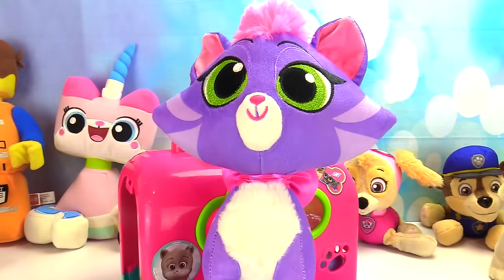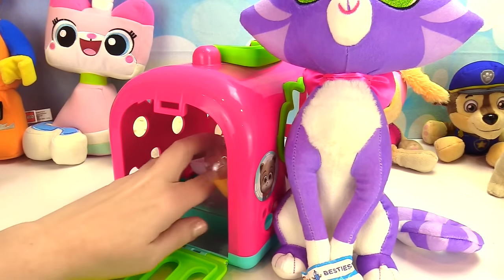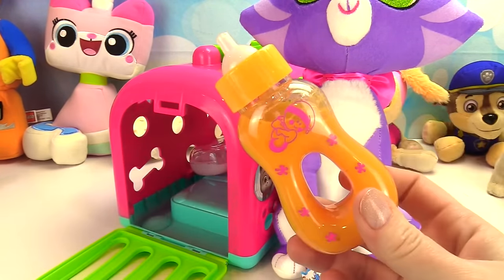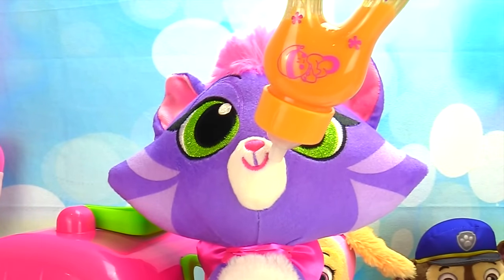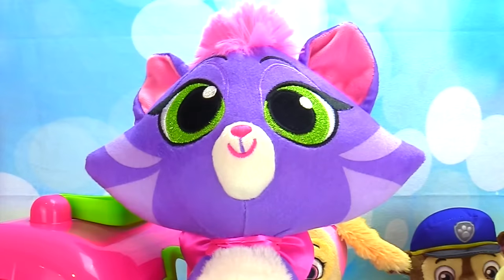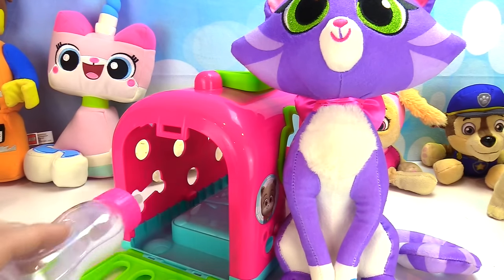Well, maybe something you ate or drank is causing a tummy ache. Let me check your carrier real fast. Okay, let's see what we have in here. Looks like you have a bottle of orange juice. Yum, yum, yum. I like to just drink it all up. No, no, no. Kitty should not be drinking orange juice. Oopsie.